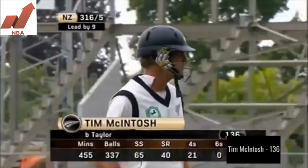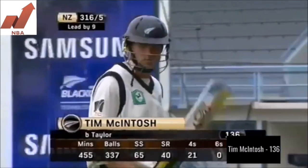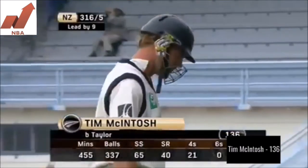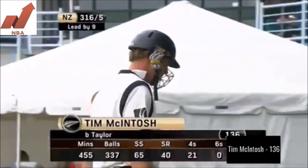His first test innings was an impressive one down in Dunedin. It's only his third test innings, and there it is, 136. New Zealand have looked for an opening batsman for some time. Looks as if they've found one.